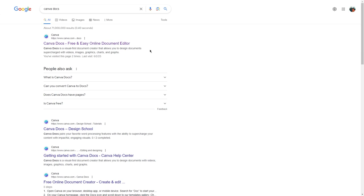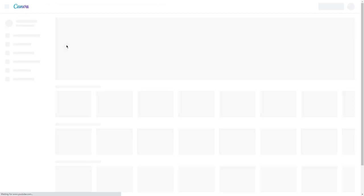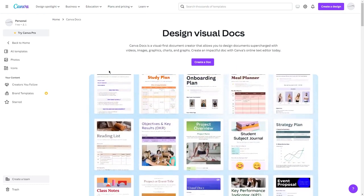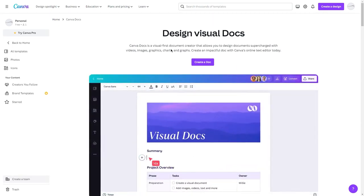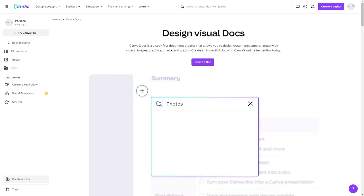Step 4. Create a travel plan in Canva Docs. Okay, so the fourth step is to open up your web browser and type in Canva Docs in the search bar. Click on the first link that appears and you'll be taken to Canva's platform. If you don't have an account already, don't worry. You can easily sign up for free and get access to a world of design possibilities.